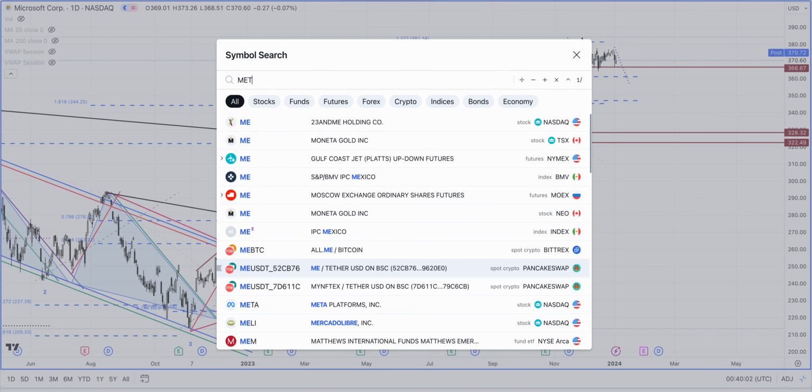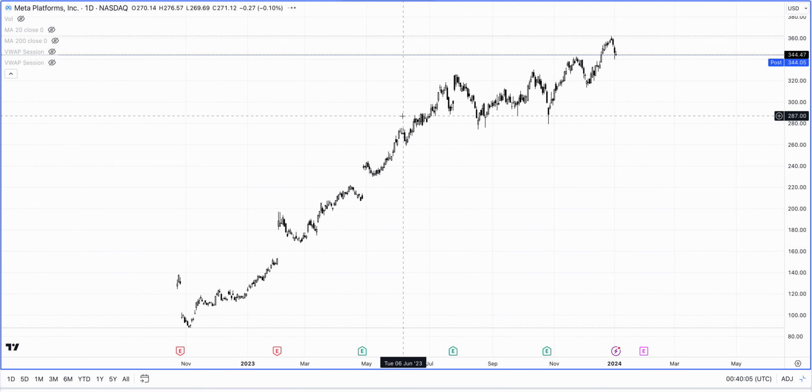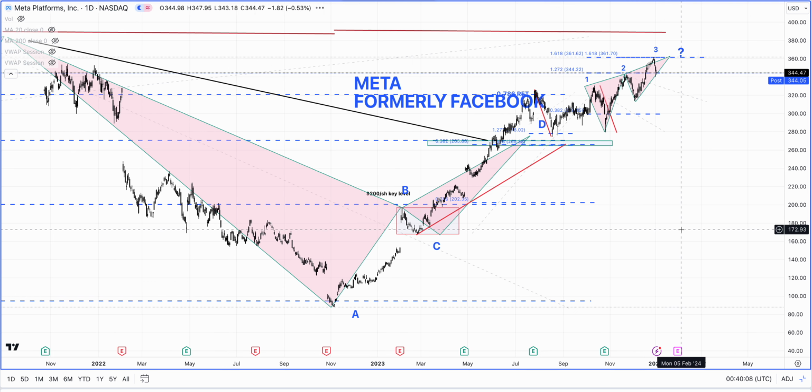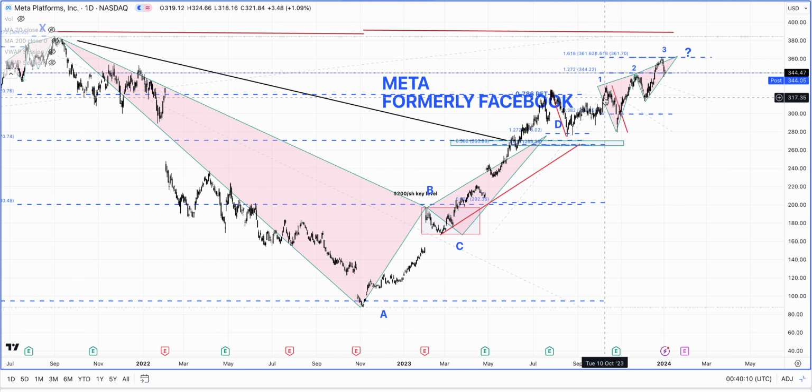Let's take a look at Meta Platforms, formerly Facebook. So for this stock, here we go. This is the pattern that we were discussing. This is the three drives to a top pattern.